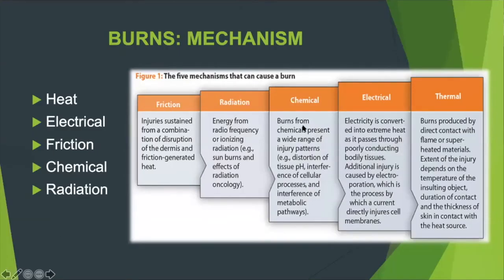Your mechanisms of burn, you've got different aspects. So heat, electrical, friction, chemical, radiation. You can just read the different explanations. It's pretty obvious. Chemical would be an actual chemical. Radiation would be, for example, ionizing radiation through a severe sunburn, if they've got heat stroke. Thermal, obviously linked to the cold. Electrical is if you've touched like barbed wire. I'm just going to move on.